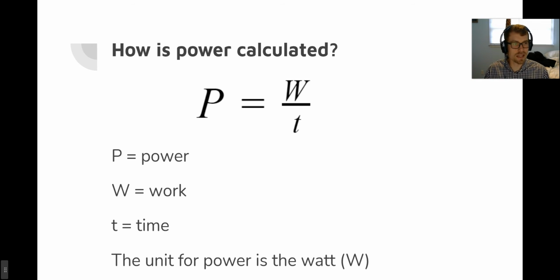So that's how we can see, if you do something more quickly, you'll end up with more power. If you do something slower and time is bigger, then we'll end up with less power. So make sure that you write that down.